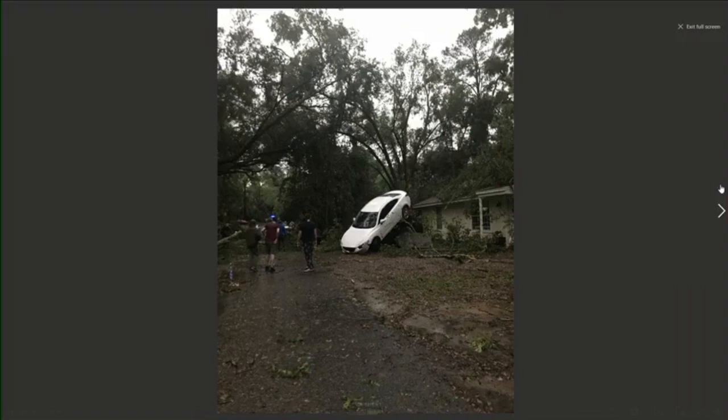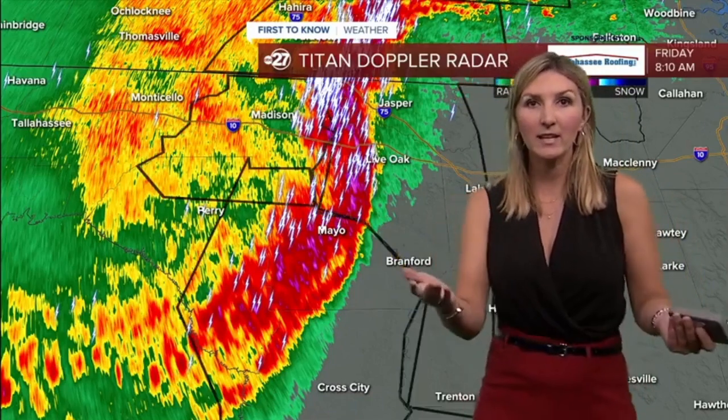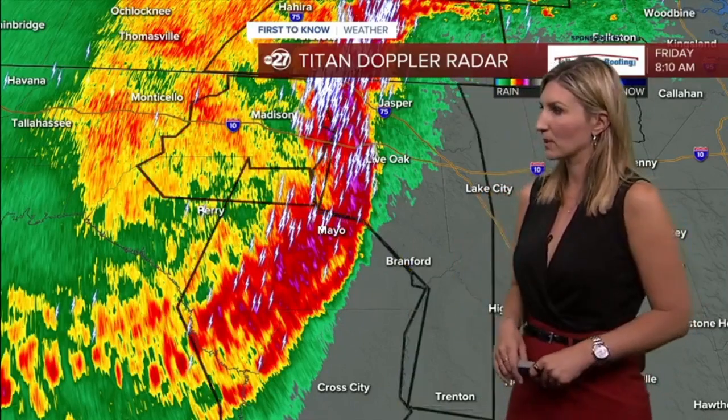But if we go back to radar here, thank you for sharing that. I hope we get that up online. Yeah, Dennis, if we can bring it back just to show where these storms are moving out now. Wow, that's incredible. That is incredible footage. And again, that's why you don't want to be in the car. That could have been in your car with you in it on I-10 this morning. So really important to take that seriously.